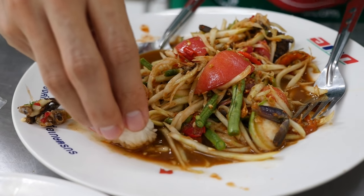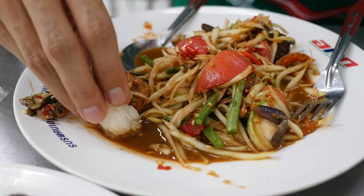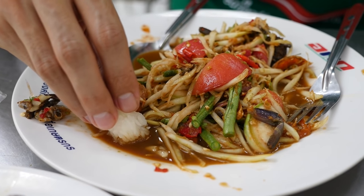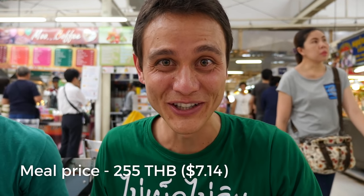This is a ridiculously good somtam pu pala. It's so well balanced in flavor and so strong and pungent. I love it. That somtam and that entire chicken went down beautifully.